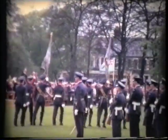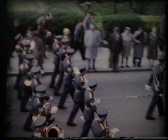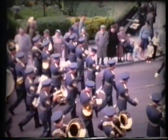In 1964, the freedom of the borough of Swindon was granted to Royal Air Force Lyneham, and thus a transport centre which began with the steam age was linked to one representing the jet age.